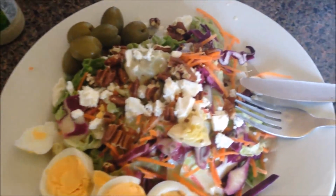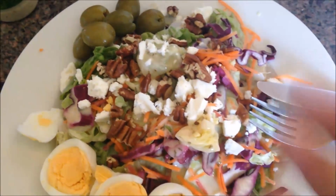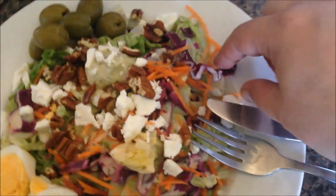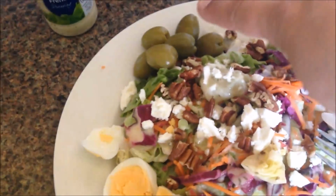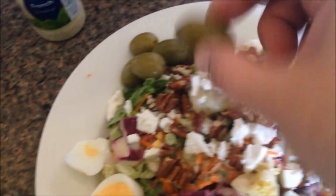Hey guys, so I have just come back from work and I am starving, so I'm going to make myself something to eat. So here's what I'm having for lunch, a salad. It's a mixed crunchy salad. So there's bits of cabbage and carrot. I have some olives, love olives. My favorite are the queen olives.